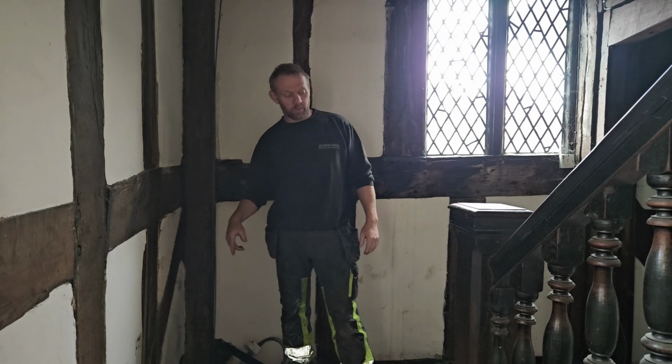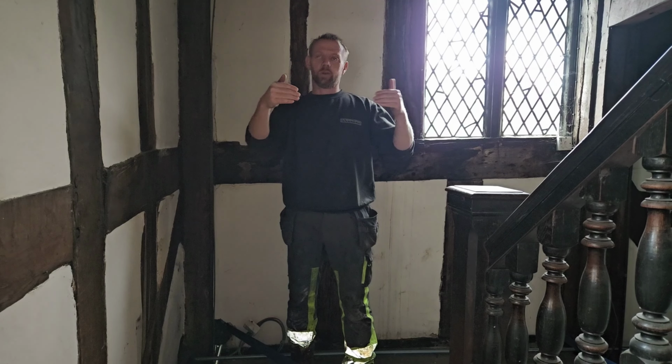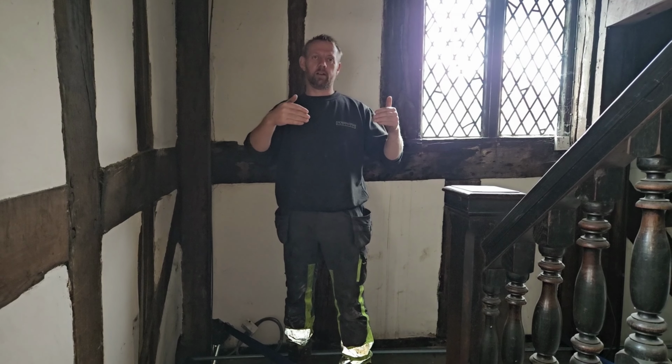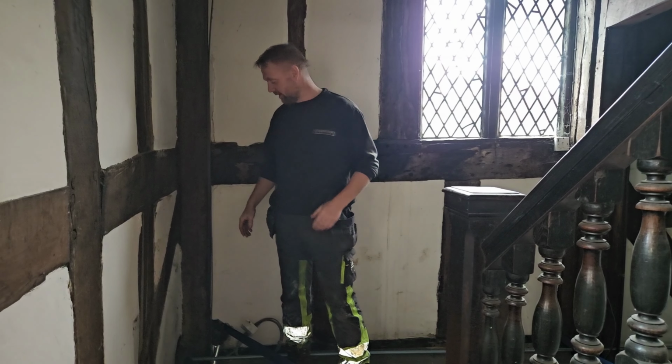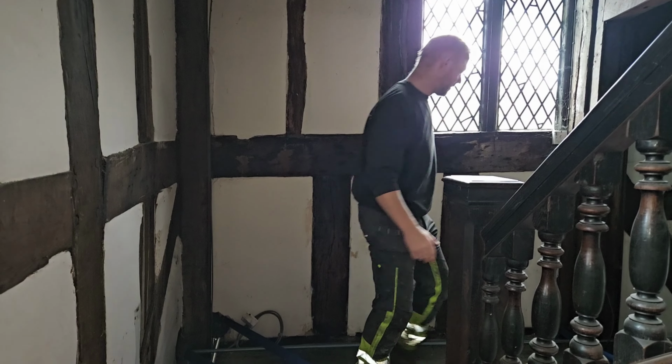And then this ratchet strap as well, this goes all the way through back up onto what was originally the outside of the building, and these are everywhere now. It's like a little salt course.